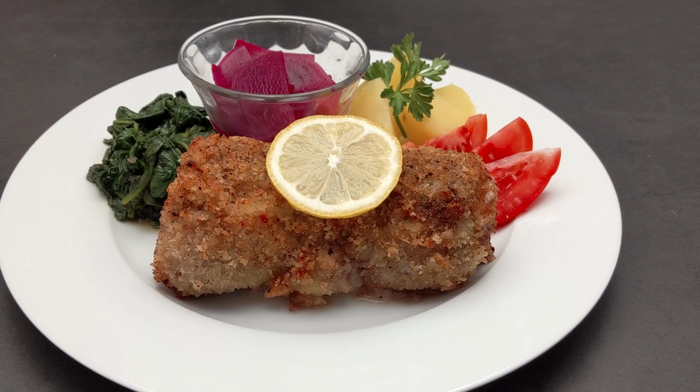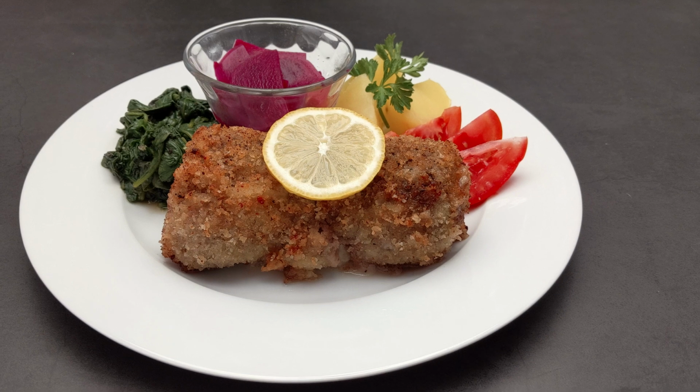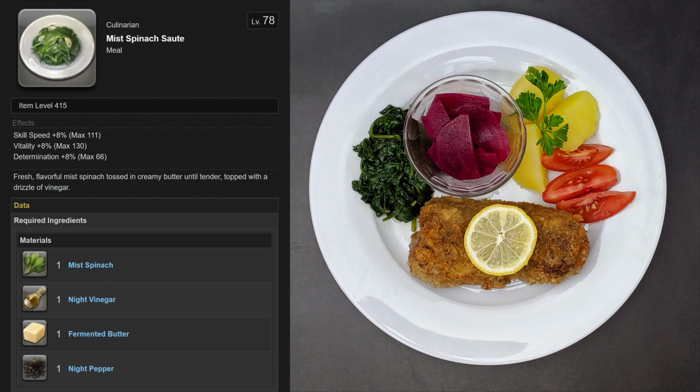Cordon Bleu is French for blue ribbon and represents the method of preparing meat stuffed with cheese that is breaded and then fried. Cordon Bleu is a Swiss variation on schnitzel, which is a breaded and fried cutlet of meat originating in Austria. Schnitzel is often accompanied by many side dishes, which are represented in the thumbnail. I couldn't tell what the green stuff was on the side, so I decided to make mixed spinach sauté.